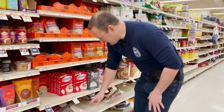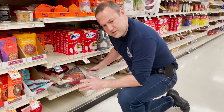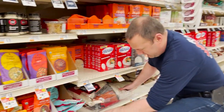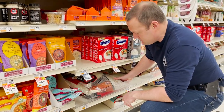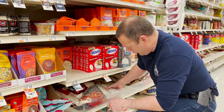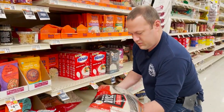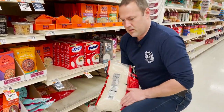All right, here we go. This is the mother lode. Just since I looked online, these were listed as $9.78 on the website. And I guess in the hour it took me to get to the store, now they're marked for $10.19. So there you go, folks. Food prices already going up, but this is going to be your best deal right here. 20-pound bag, long grain white rice. Everything a grown boy needs.